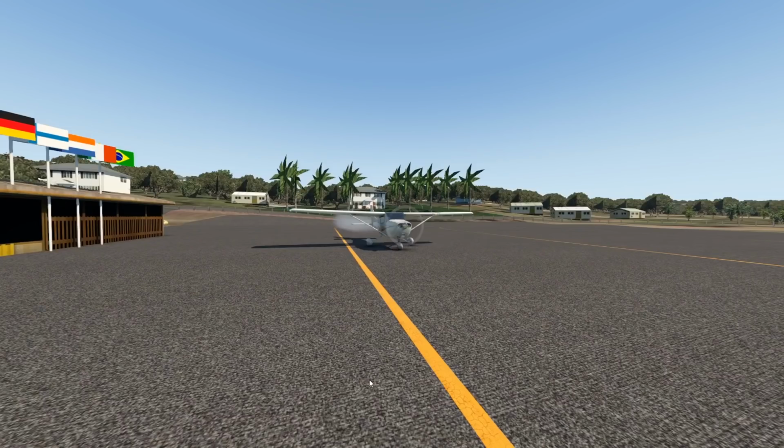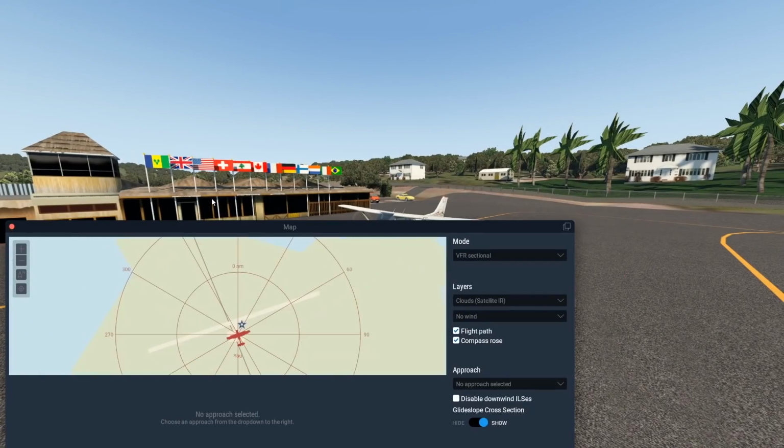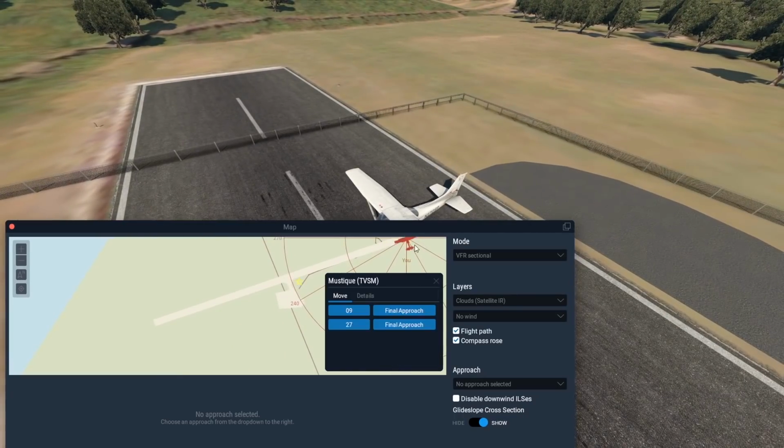Now we have planes like the Cessna 172 that you can commonly see here. Let's actually do a takeoff. Let's just cheat ourselves onto the runway already. Now this airport is quite nicely detailed here in the X-Plane 11 flight simulator.